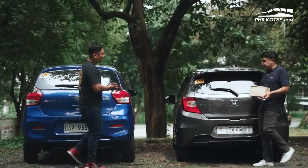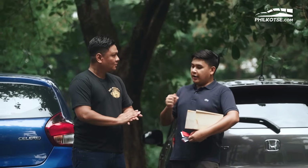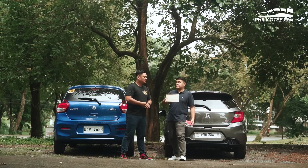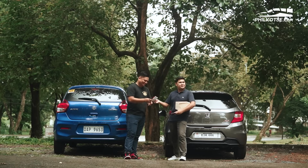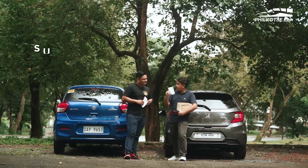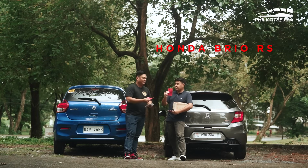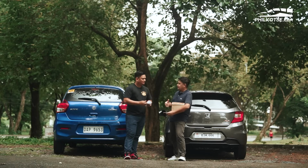Ayun, so Roy, sa dami ng pinagkwentuhan natin about the exterior, magbotohan tayo. Pero wait lang, baka nagtataka ka, ano itong box na to? Well, sa Philkotse kasi, pag nagko-comparo kami, nagbobotohan kami. At ito yung magic box namin. And then we have a set of magic cards. Magic cards, parang ano yun. So, explain muna natin, ano ba yan? Pagka puti, Celerio ang boto mo sa exterior. Kapag ka pula, Brio RS ang boto mo. Okay. Yan, simplihan lang. So, with that, anong mas gusto mo sa pagdating sa exterior?